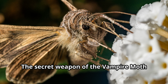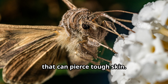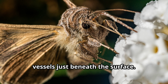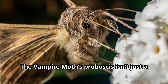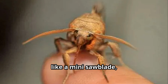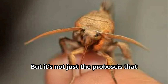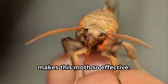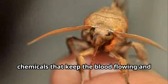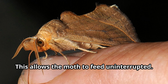The secret weapon of the vampire moth is its proboscis, a needle-like appendage that can pierce tough skin. It's surprisingly strong and flexible, allowing the moth to tap into blood vessels just beneath the surface. The vampire moth's proboscis isn't just a simple tube, it's barbed and serrated like a mini saw blade, to help it cut through skin more effectively. But it's not just the proboscis that makes this moth so effective. Their saliva contains anticoagulants, chemicals that keep the blood flowing and prevent clotting. This allows the moth to feed uninterrupted.